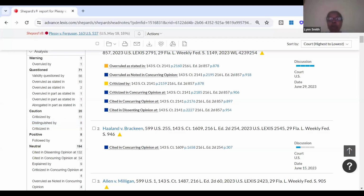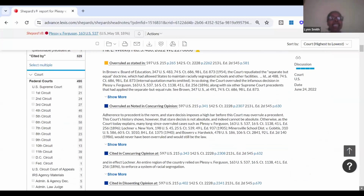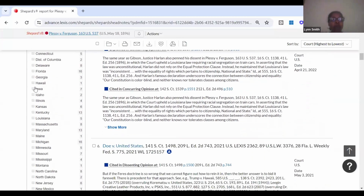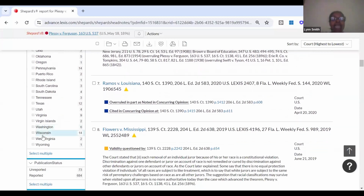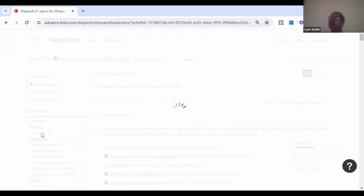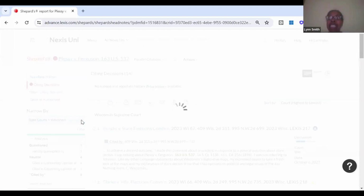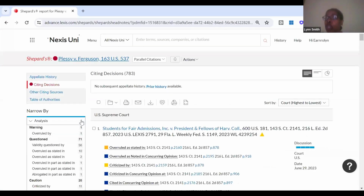If I continue to go down, still looking to the left side, it's going to give you all of the different jurisdictions and how many times they have cited Plessy v. Ferguson. So if I wanted to see every case in the wonderful state of Wisconsin that has cited Plessy v. Ferguson 14 times, I can click on that Wisconsin. And this would bring back every time a case from Wisconsin has cited Plessy v. Ferguson. But like I said, what most people are utilizing it for is that validation tool to make sure the case is still good law. Because if it isn't good law, we cannot cite to it, we cannot use it.